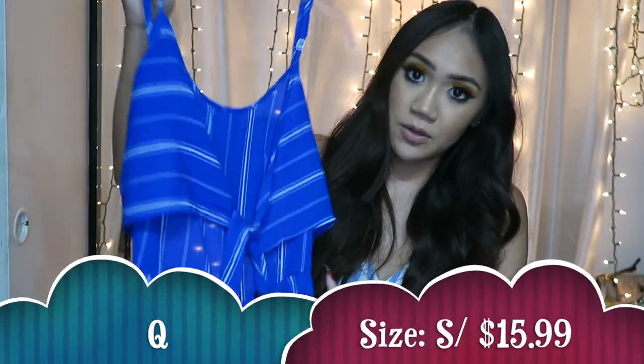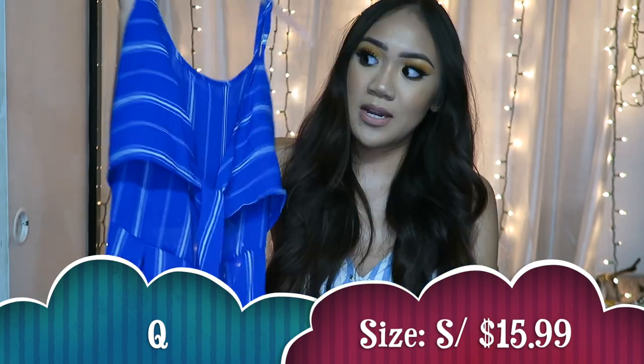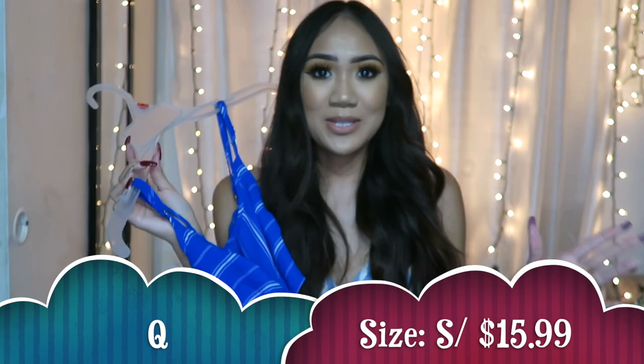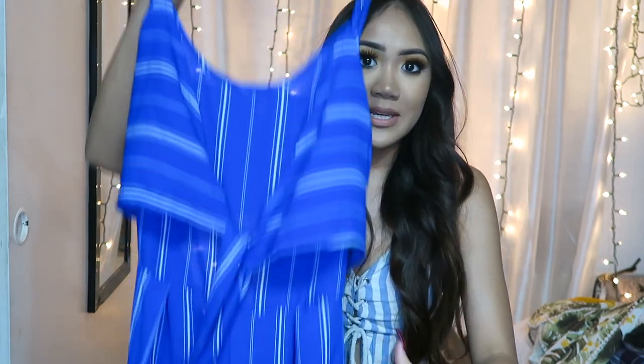So this is a jumpsuit. I have never owned one of these previously and I love this so much. The reason why I don't like wearing this all the time is because it's pants and it's just one piece. It's really a pain in the ass when you have to go to the bathroom, so you know, there's that. I love the print.